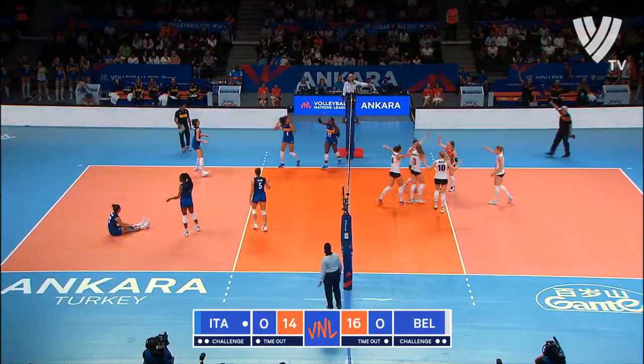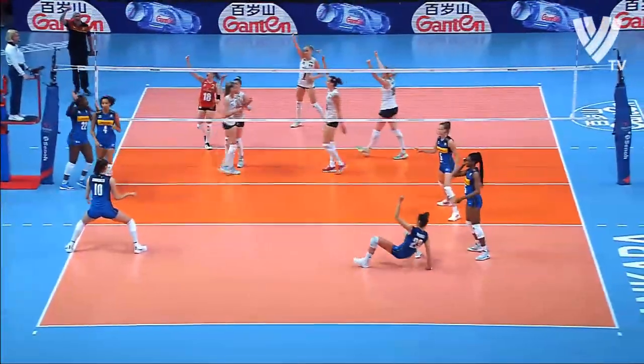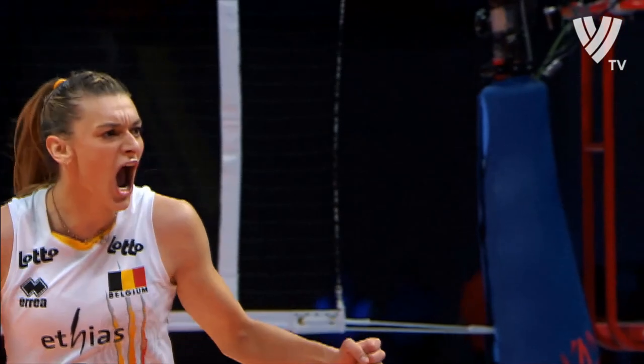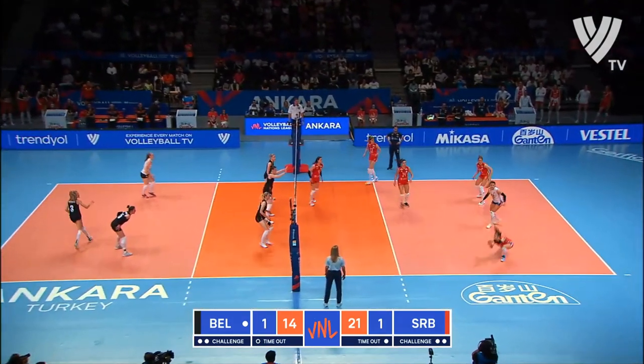That's such an intelligent hit. Both players from Britt Herbots just going into the corner. He's got the eye at the top. Belgium under intense pressure here in the VNL.